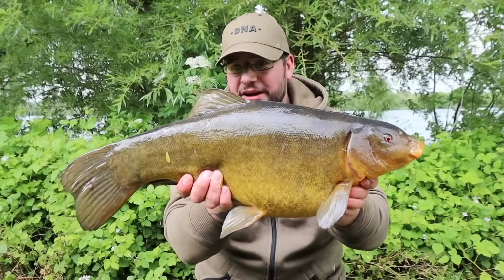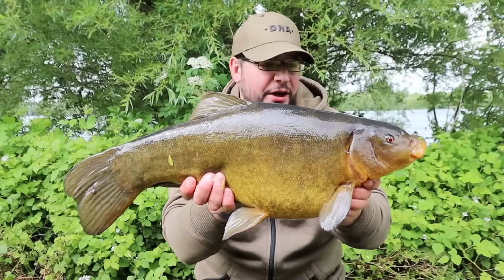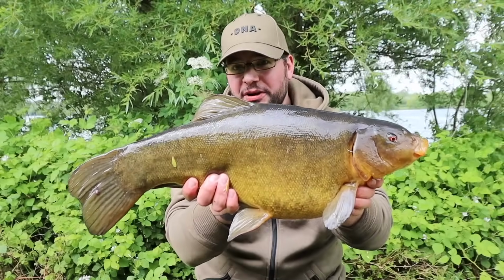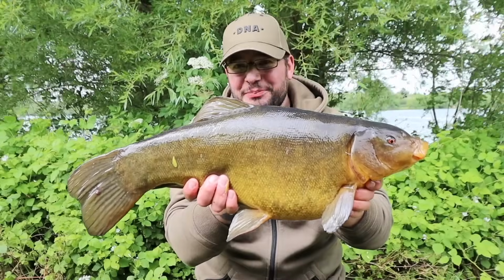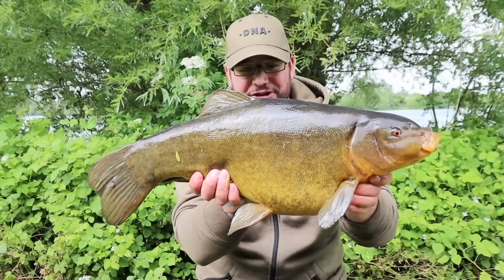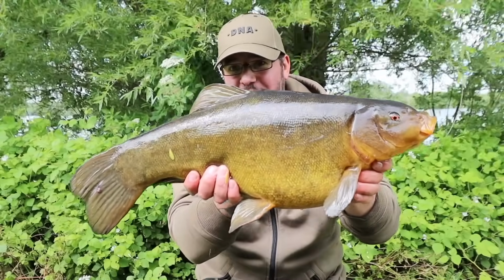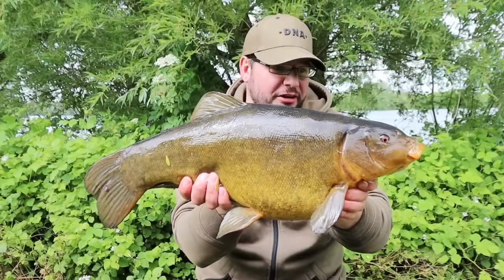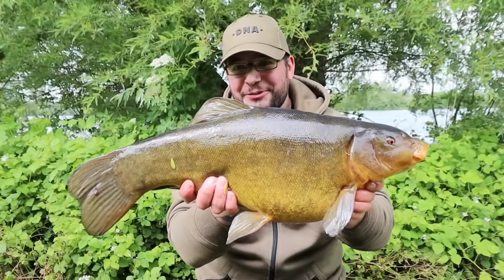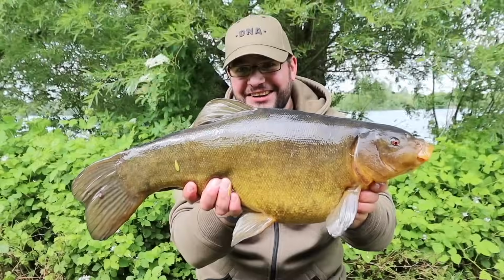When I was playing it, it didn't seem that big. It went into the net and I thought it might be a 7, possibly an 8, but £9.12. What a fish. Just look at the belly on that thing. I don't know if that's spawn, but very chunky fish. What an absolute result that is.